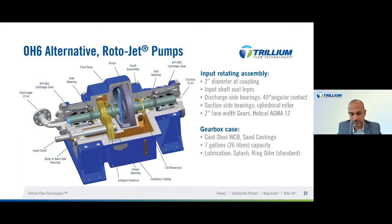One other major difference is that the fluid now enters in one area, enters into the pump rotor and exits through the opposite direction, which means there's no thermal heat exchange between the suction and discharge. So when there are low specific gravity, high temperature applications like a deethanizer or depropanizer or such application, we do not have to worry about vapor pressure or thermal expansion.